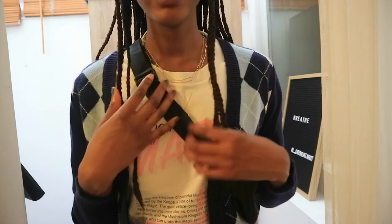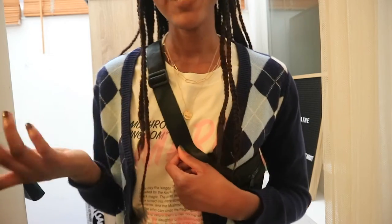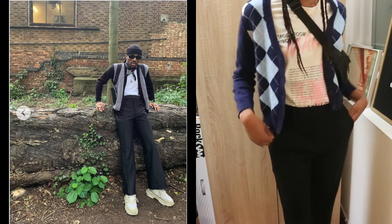I don't even know. I don't remember him wearing too much jewelry and stuff, so I have just left on my gold necklace. He had like a silver one on, but I don't have silver jewelry, so here we go. Gold necklace. Let me focus.